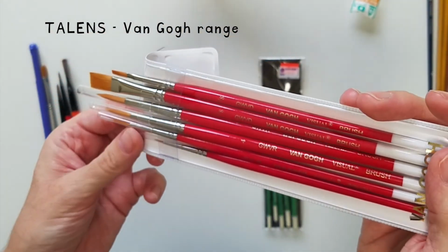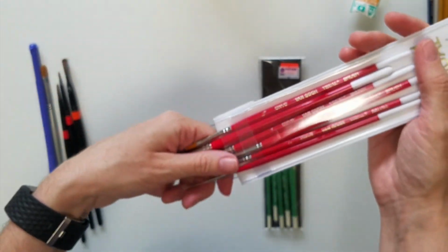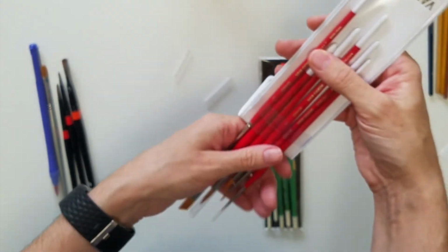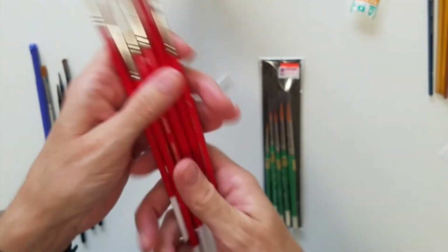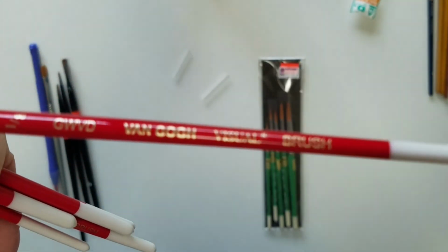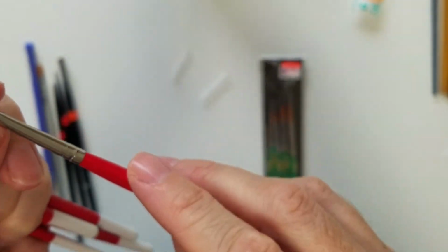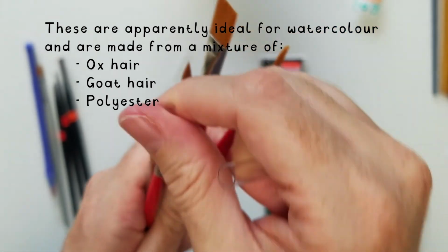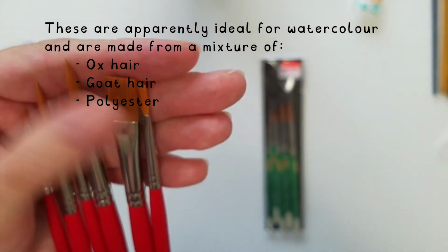And I thought I would get a set to give myself a bit of variety, because I don't really know what I'm looking for when I'm buying brushes. So I just figured I would get a set, and then I've got room to experiment with them. So they are Van Gogh visual brushes. I don't know what they're intended for, whether they're for watercolour or acrylic, but I figured I would just get a set.